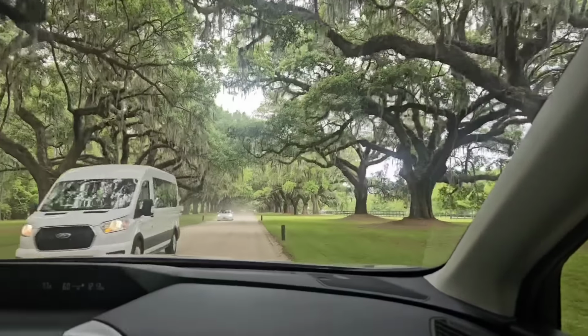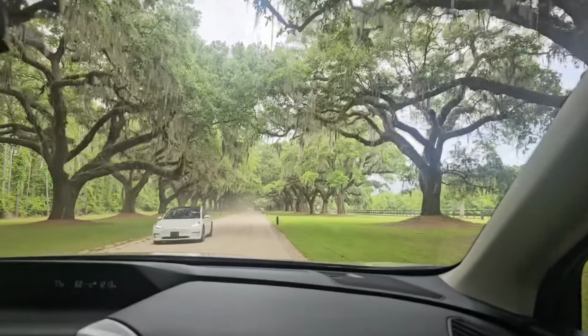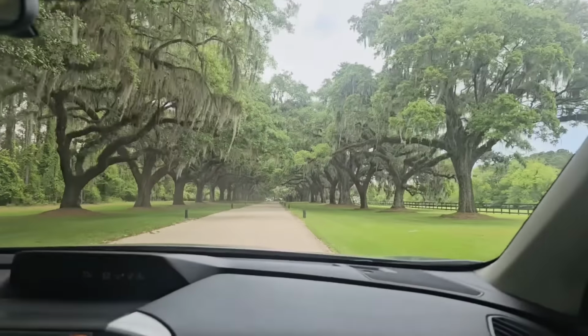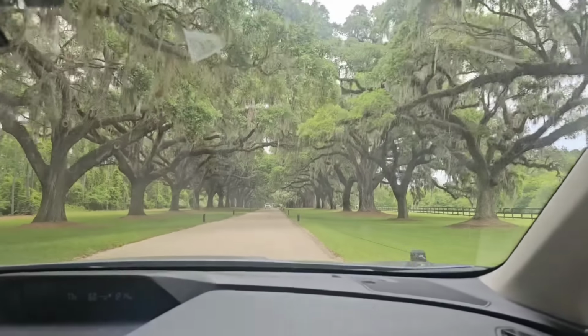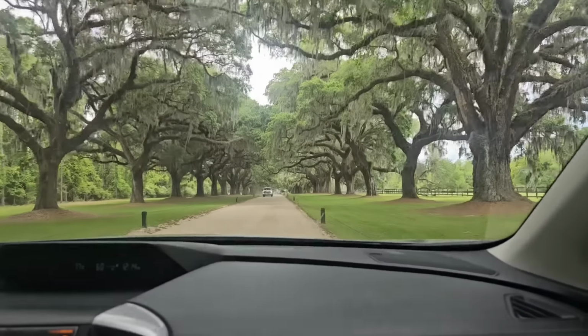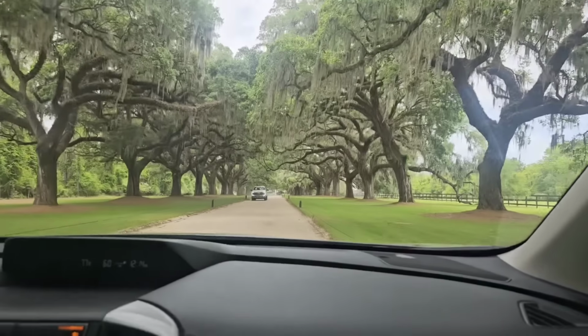Is this not the absolute most beautiful drive in? Oh my goodness. It is pretty. It's beautiful.